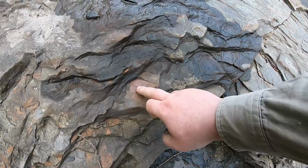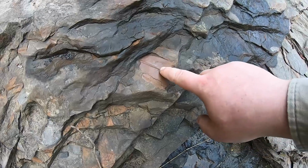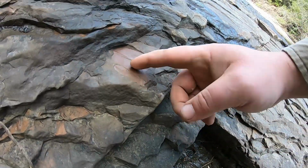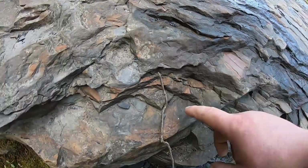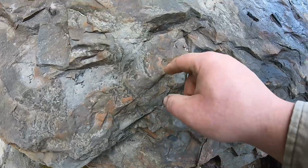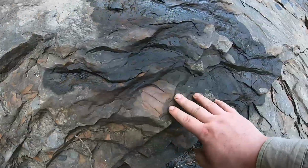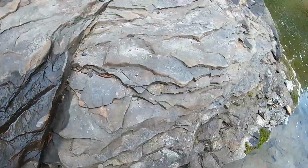And here I just stepped down a little closer to the creek, and this one, right here, this ridge, you can feel that it comes up. That's a leaf, leaves, like this whole thing. And over in here, these are all leaves too.